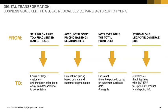So let's talk about what the customer's vision was for their future. They wanted to start by going from selling on price alone, meaning giving price discounts and concessions to their many call points, to instead focusing on larger customers, working the 80-20 rule and making sure that the customers that they were focusing on were truly the ones that were driving the majority of the revenue or revenue opportunities.